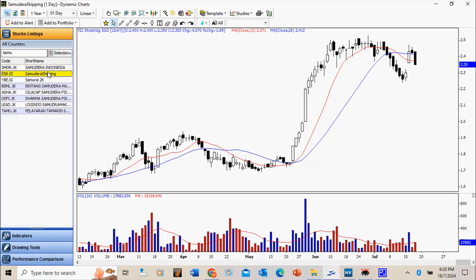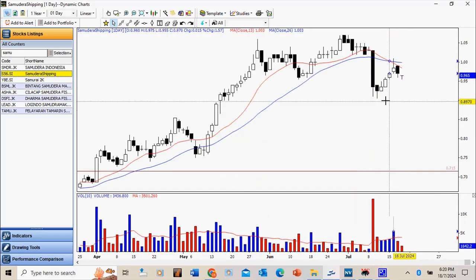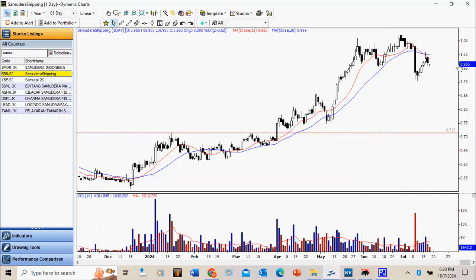Samudera has weakened quite significantly. So you see a counter trend, you see a throwback here. Technically, it's a big dipper setup. 2-bar comeback low here is at 955. Now remember, $1 is a psychological resistance and it was not able to close above that.